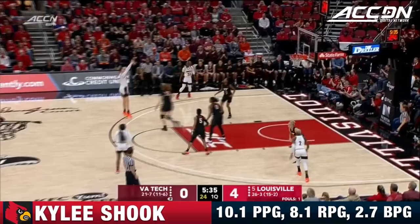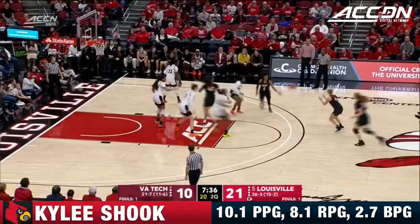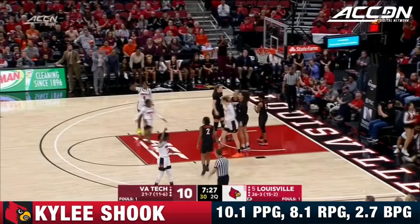Kylee Shook, she can stretch the defense. She's a threat to shoot it for the game, but then once it was time to ball, out jumped Evans. Ballygoon! Wow, what a block. Ballygoon with those long arms. Shook had the height advantage over Cole and took advantage. Have an opportunity because they can score.